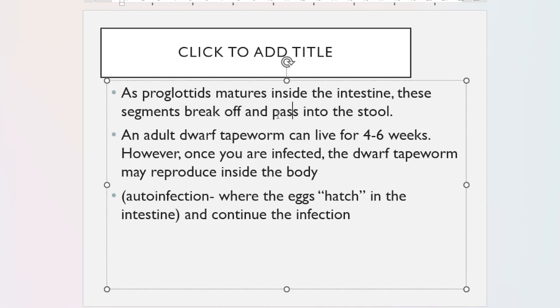Okay, so if the proglottids break off within the intestine of an individual, of course, it liberates the eggs. Okay? Lumalabas yung eggs. And those eggs can become adult tapeworm, adult Hymenolepis nana. So that is the auto-infection. That's why this is also capable of auto-infection.